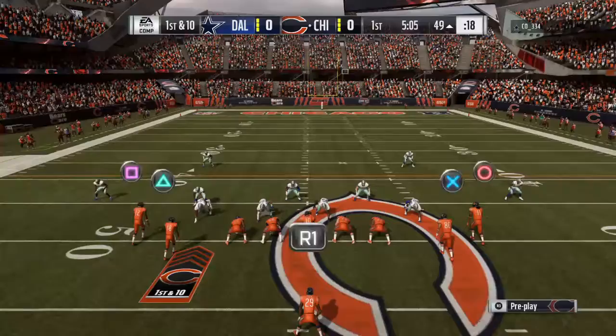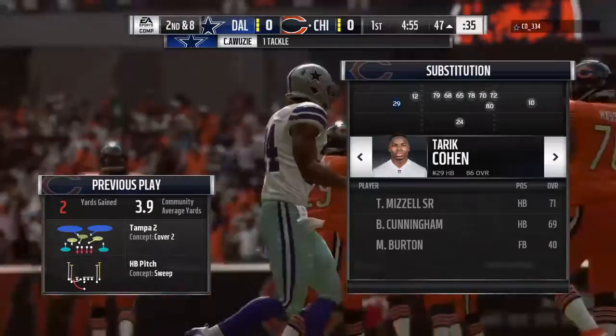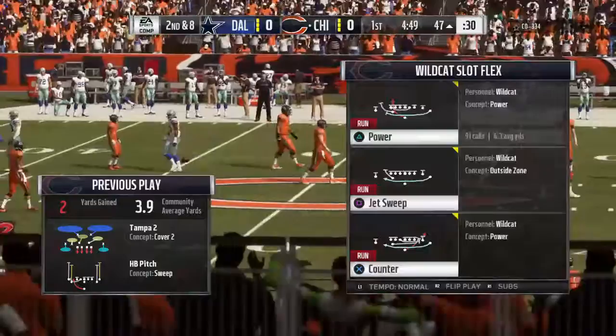Here's the first carry for Tariq Cohen, and he's got this one across midfield into Cowboy territory. Give him a couple on the carry there, second and 8. Well, he was looking for some running room, and there wasn't a whole lot of it there on that play. I think he was lucky to get a couple yards out of it because those defenders, they were rallying to the football pretty quickly.